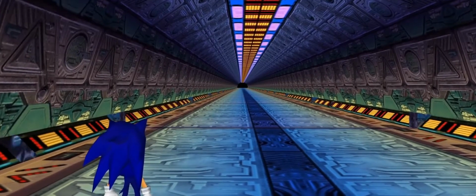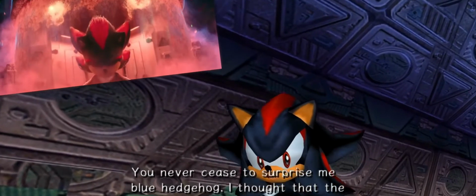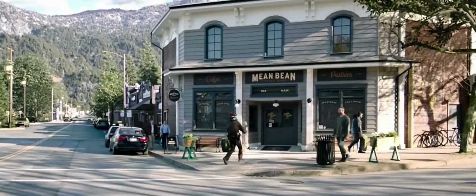I mentioned the possibility of Sonic Adventure 2 being the base of Sonic Movie 3 because of Shadow's introduction. I'm also pretty confident that's what's gonna happen, cause Wade literally mentions a Maria by name in one scene.